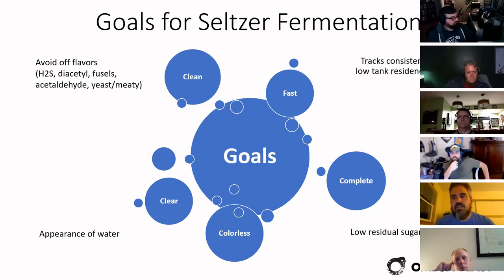If you've ever tried making seltzer, you may have had some pretty stinky fermentations. Not unusual to get a lot of H2S out of it. We've had reports from a lot of people having extremely slow fermentations. It'll ferment out, but it'll take 25 days. Or it won't ferment to completion, or it has weird colors.